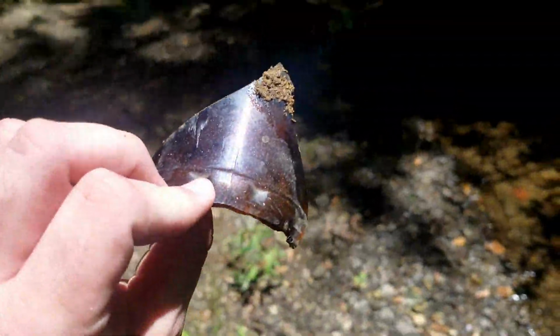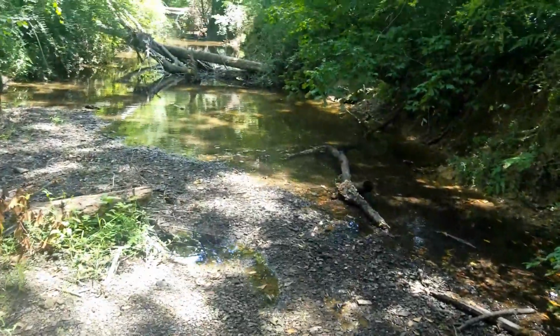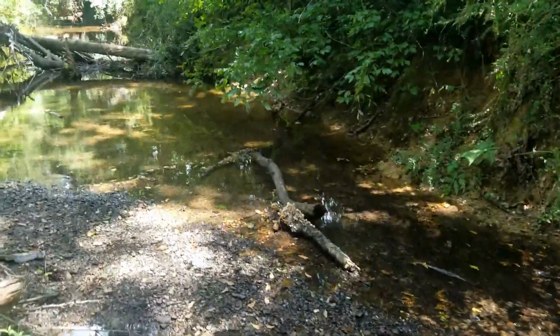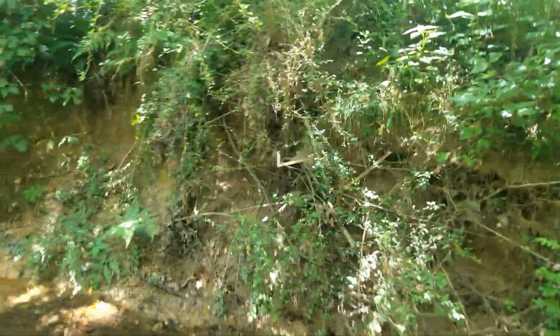I see a little bit of glass right away. Not sure if it's going to be old enough or not here. The houses in the surrounding area are from about the 1930s, so it may not be quite old enough to be worth a ton of money, but you just never know. So we're going to take a look.